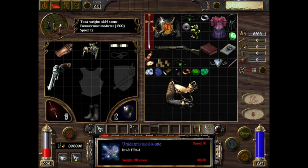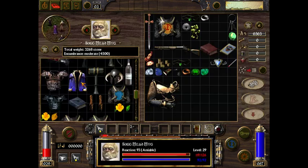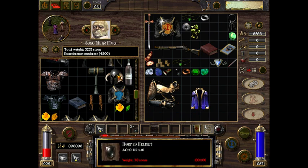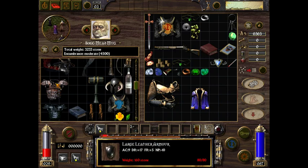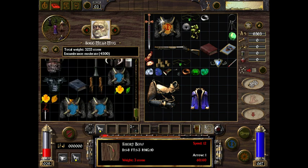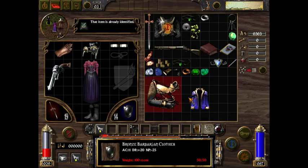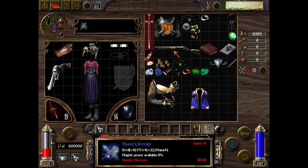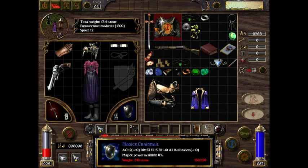Alright, so what I want to do is get everything that can be identified, and I want to have it all properly identified. And if we can use any of it, if any of it would be of value to me, then I want to keep it. Alright, I think that's everything, so let's see if we got anything of note. And again, it won't be for me, it'll be for either Virgil or for Sog.